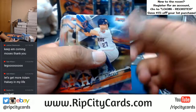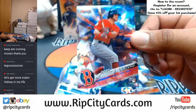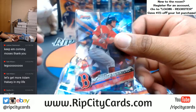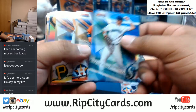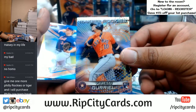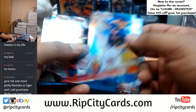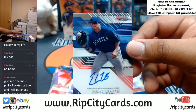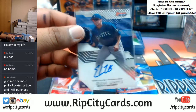All right. Let's see what's in this mini. Good luck. Andrew Benintendi cracked ice for the Red Sox. He does have autographs in this, in case you're wondering, and I have pulled it already. I believe these are the Atomics. Could somebody tell me if I'm wrong or not on that? Evan White of the Mariners with the on-card auto. Very nice.